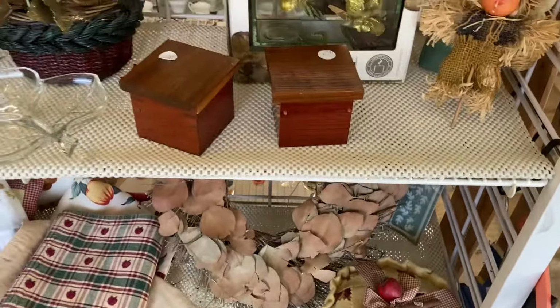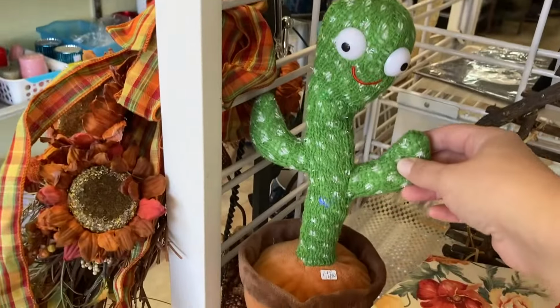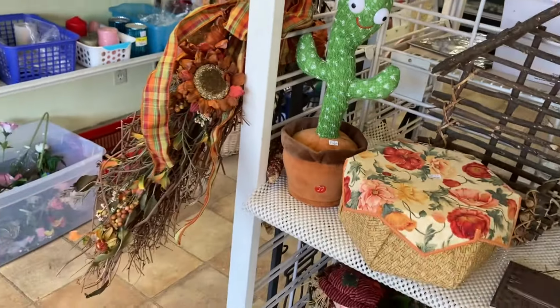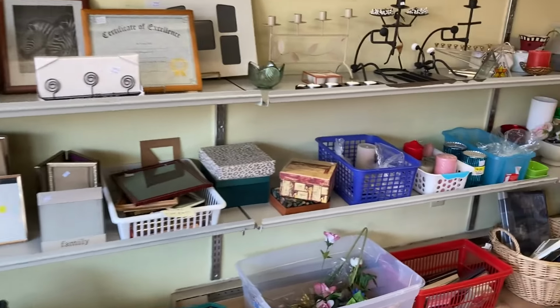So I thought that little apple pie made from felt was very 90s because it was filled with potpourri. This cactus was quite weird. They kind of had fall Halloween things at the front of the store.